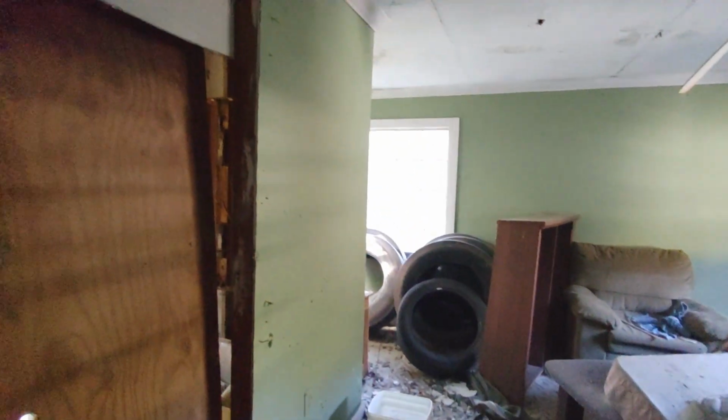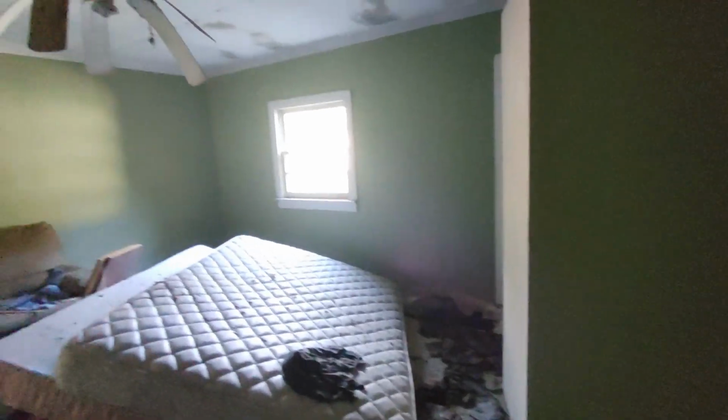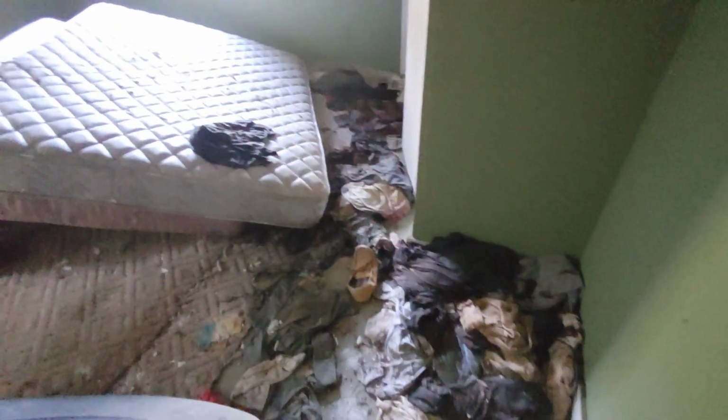So yeah, this is now being used to store apparently tires and other stuff, but this is as far as I'm treading in here. I'm not going any farther. That was going to be a bathroom, but that never got finished, period. It was always like this when I was coming up and spending the night up here sometimes. That was a closet for all this, probably.